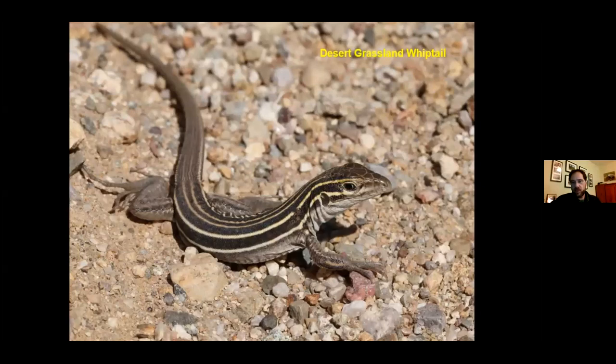These things can be really tricky to get photos of. All these lizards, like I'm getting pretty close with my macro lens, and they don't usually let you do that. So, you know, every 9 or 10 times I try, I'll actually get the photos. The other 9 or 10 times they scurry off.